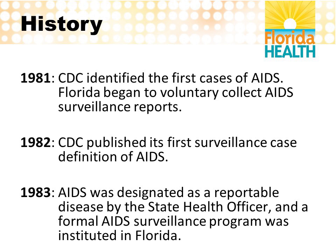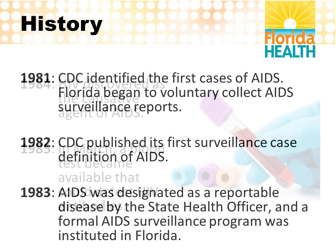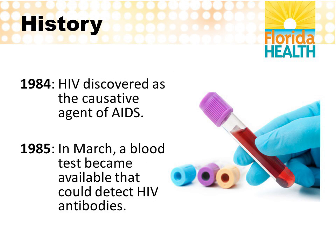So historically, in 1991, we know that the CDC first identified the first case of AIDS. And that's when Florida began to voluntarily collect AIDS surveillance reports. In 1982 is when the CDC first published its first case surveillance definition of AIDS, and then in 1983 is when AIDS was designated as a reportable disease by the state health officer, and a formal AIDS surveillance program was instituted in Florida. Then in 1984, HIV was discovered as the causative agent of AIDS, and then in March of '85 is when we had our first blood test that could detect HIV antibodies.